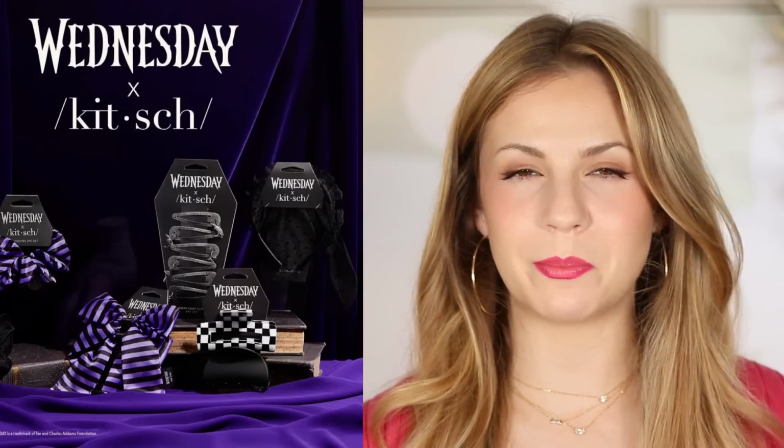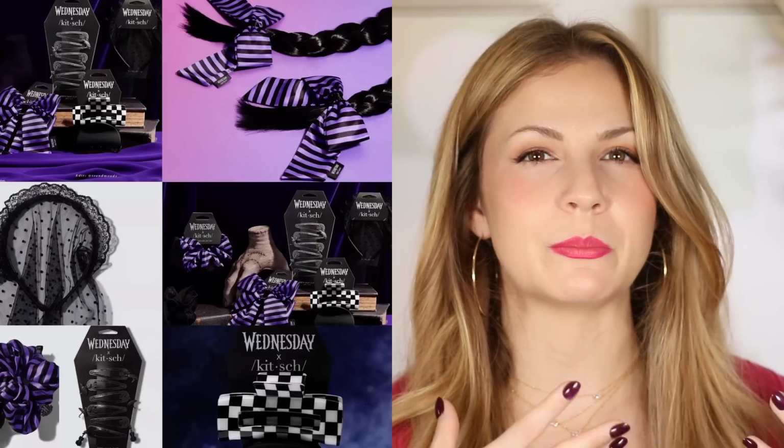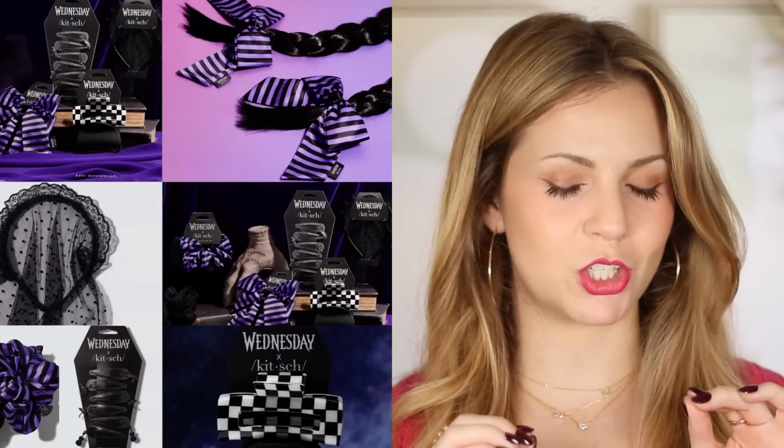Sometimes with the makeup collaborations that are Halloween themed, you really need colorful makeup if you're going to get any use out of that. But these hair accessories, I think, are maybe a little bit easier to incorporate depending on your personal style. So I think this is really cute. It's well done. And bows in general are already a really big accessory in hair right now. So I think this is a cute collaboration.